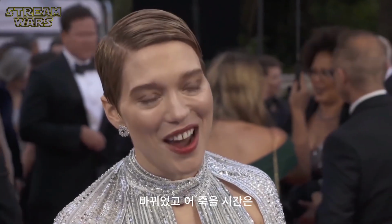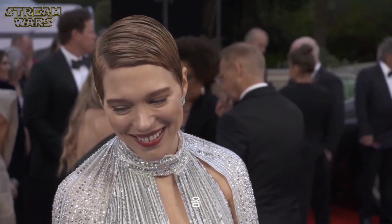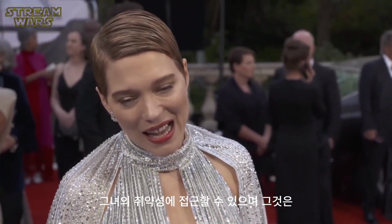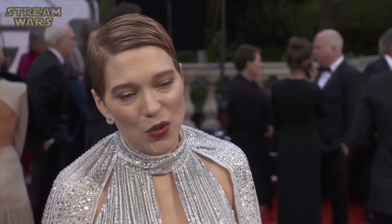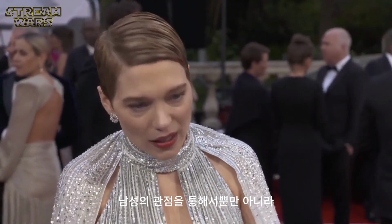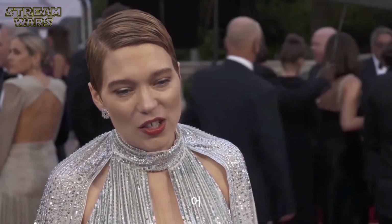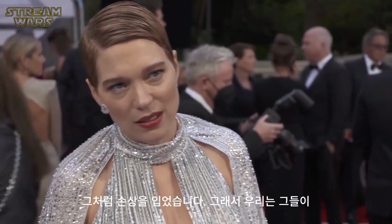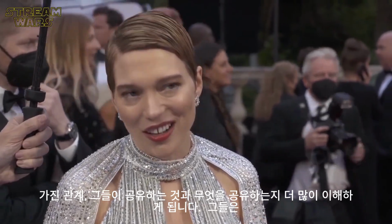The character really changed, and No Time to Die is right after Spectre. But you'll see that this time Madeleine is more accessible. We have access to her vulnerability, and that is something very new, because it's the first time we see a female character not only through a male perspective, but just as a complex woman, and we get to understand her. There's that scene at the beginning of the film with her mother, and then we understand that she's like James Bond, she's damaged like him, so it makes us understand more the relationship they have and what they share and what they have in common.